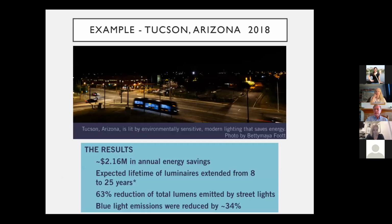Here's an example of a city that has done this, Tucson, Arizona. In 2018, they just decided to go for it and changed all their lights. The picture, you're looking at the city, but you don't see much because all the lights point down. So they managed to save $2 million in energy savings every year. Expected lifetimes of the bulbs from 8 to 25 years, so they don't have to replace them often. 63% reduction in total lumens emitted by the streetlights, so it's a lot darker. And the blue emissions were reduced by 34%. So it can be done even in a major city.